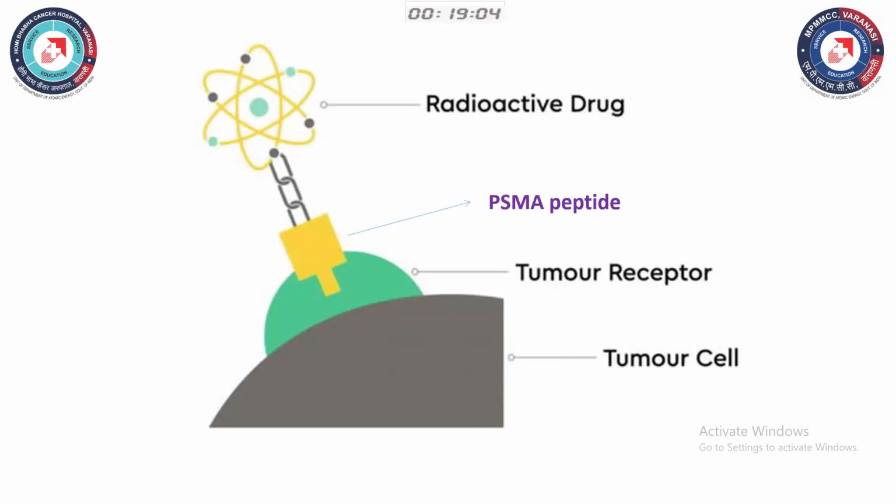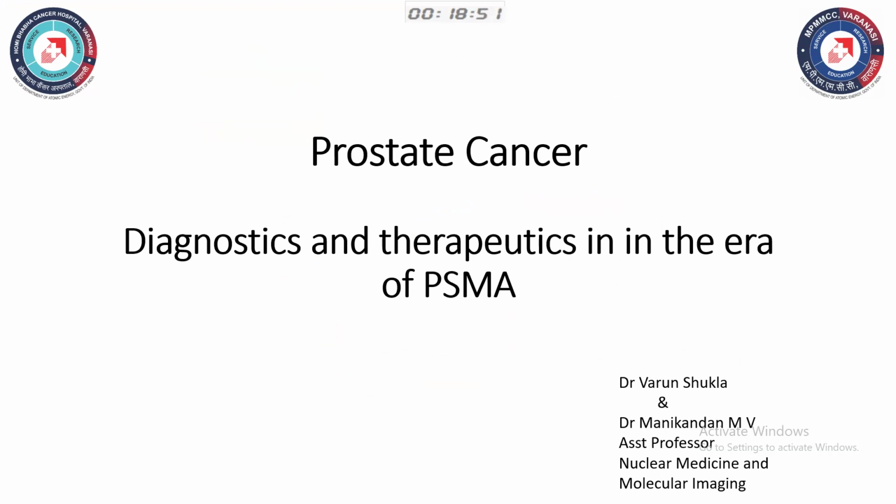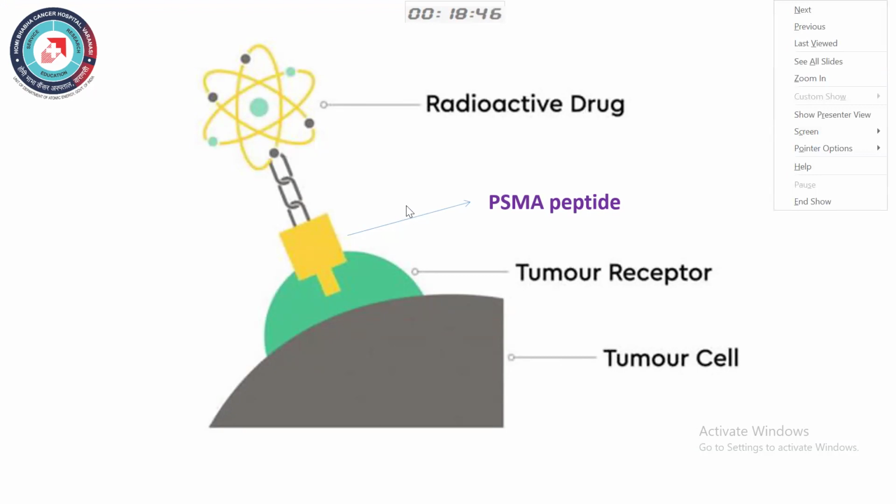So this is the radioactive drug, and this is the PSMA peptide, which are linked through a linker. And this is the prostate cancer cell, and which expresses this prostate-specific membrane antigen. And this is how we target this prostate cancer cells, and the radioactive drug, which goes with this PSMA peptide, emits the radioactivity, and we capture this through our camera.